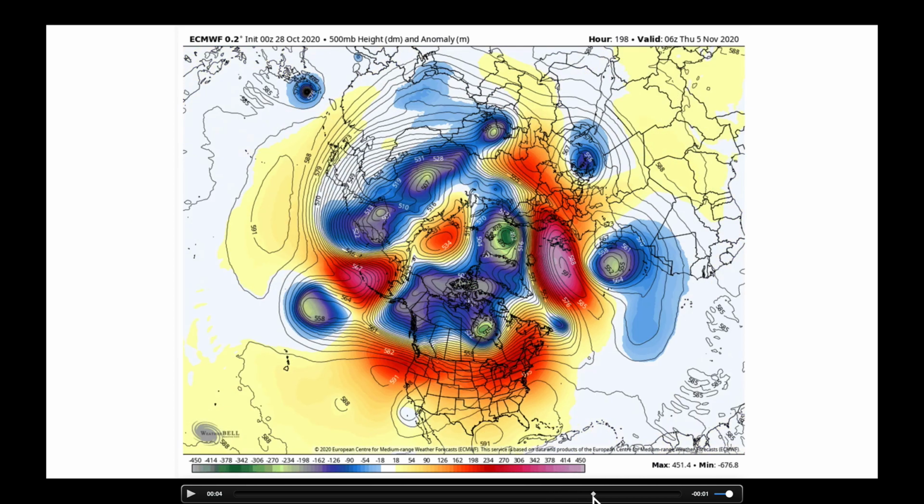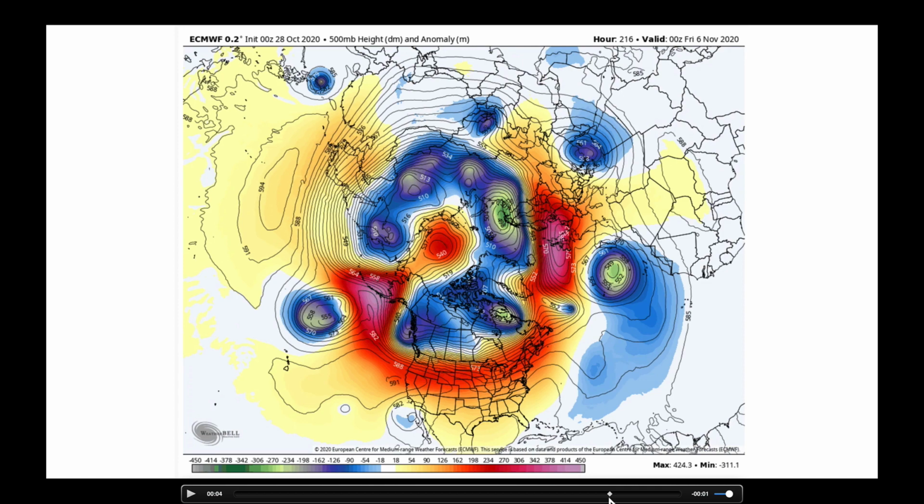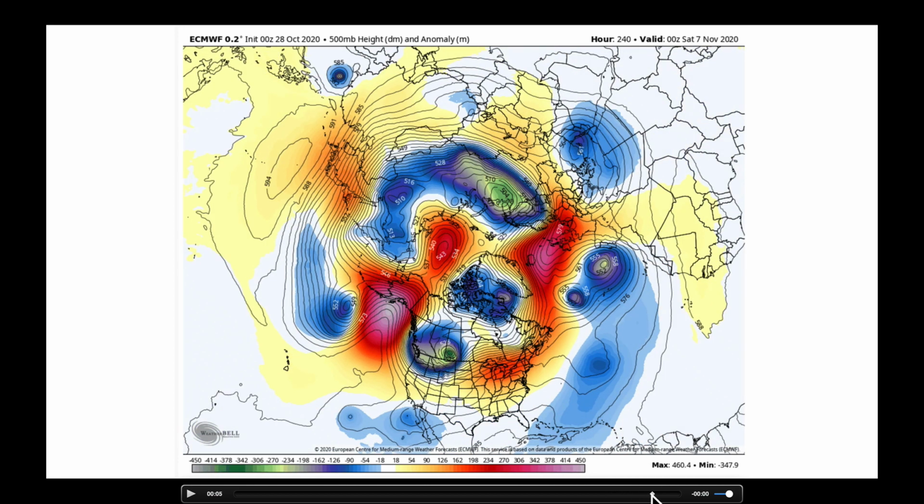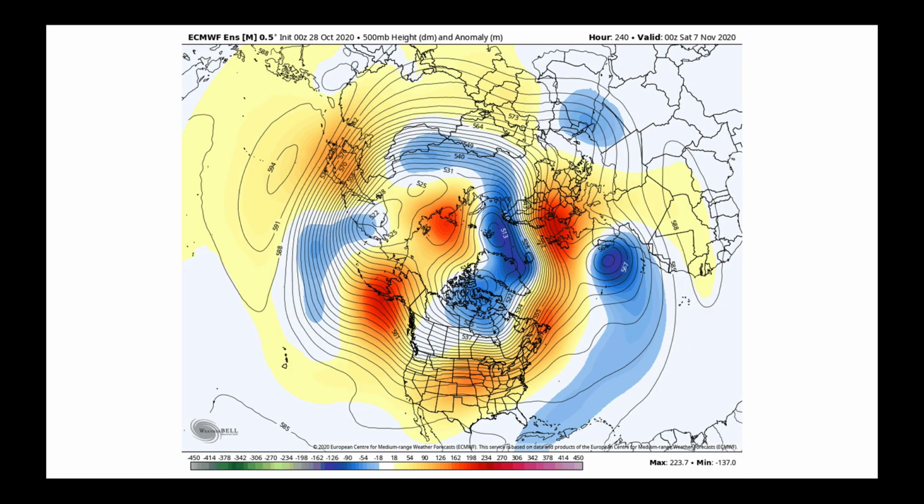Now, what we're watching as we get out here toward the end of this animation is that by the time we get to November 6th, 7th, 8th, that time frame, the operational European is really trying to drop in another deep trough coming out of parts of like Alberta and Saskatchewan on the leeward side of the mountain chain in the west. And that's important to understand. Let me show you what the European ensemble says about this.